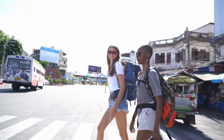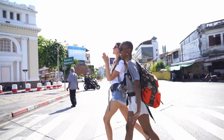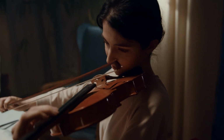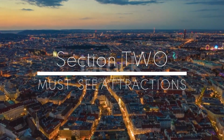If you prefer to explore the city on foot, we suggest taking a walking tour to get your bearings and learn about the city's history and culture. Vienna has a rich musical history, so you might want to consider taking a tour focused on classical music or opera. Section 2: Must-see attractions.